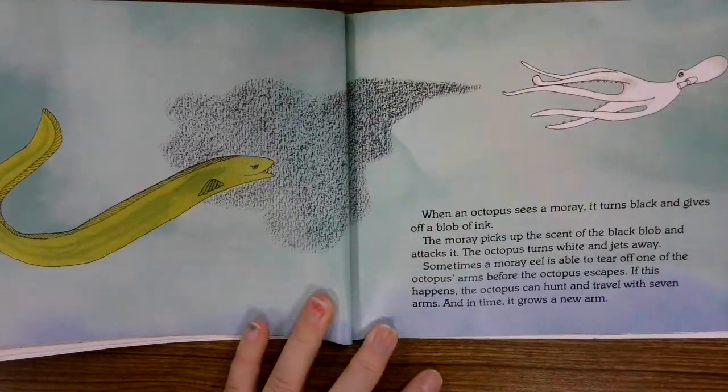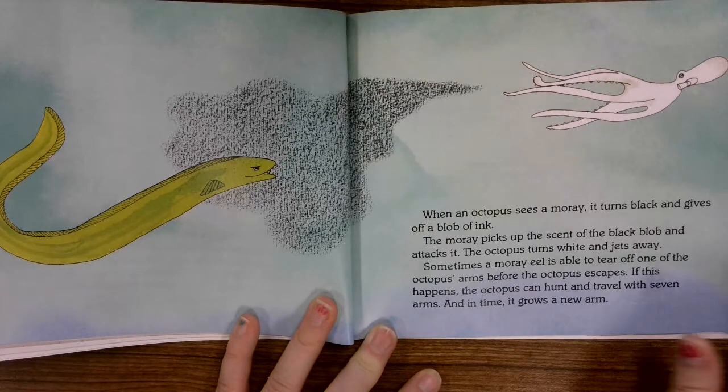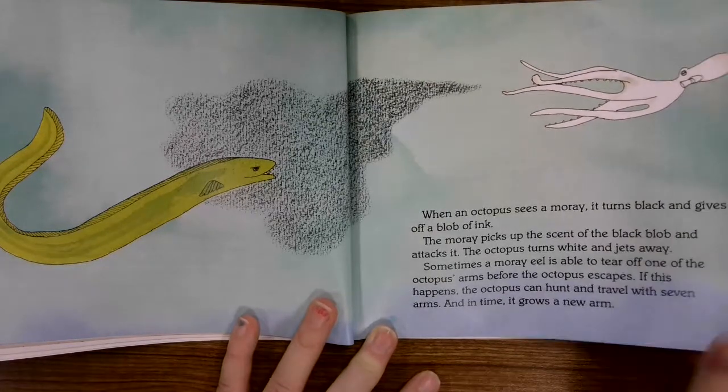When an octopus sees a moray, it turns black and gives off a blob of ink. The moray picks up the scent of the black blob and attacks it. The octopus turns white and jets away. Sometimes a moray eel is able to tear off one of the octopus's arms before the octopus escapes. If this happens, the octopus can hunt and travel with 7 arms, and in time, it grows a new arm. That's pretty cool.